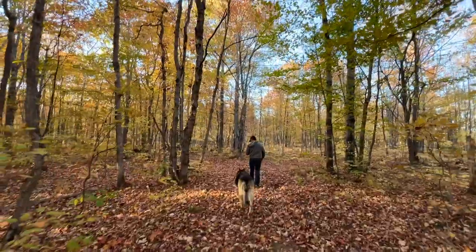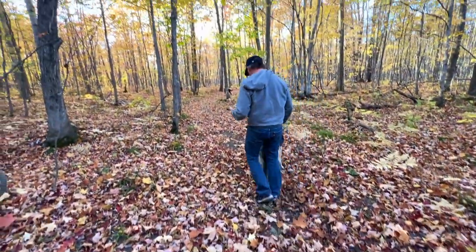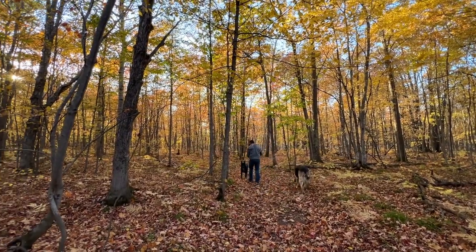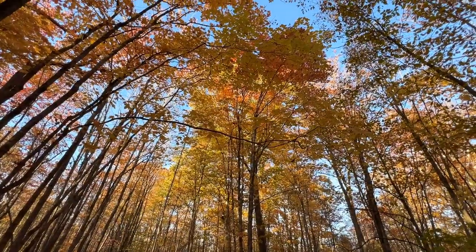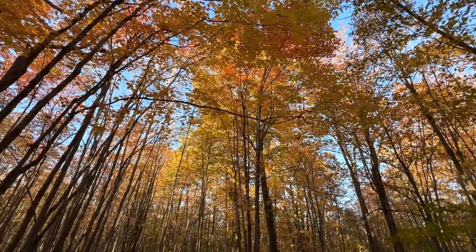As we walk through these woods, you can hear the very loud crunch of the leaves under our feet. They're very fluffy. Look at how pretty it is. It's all just gold and beautiful. It's a magical time when every turn on the trail reveals a new palette of colors.